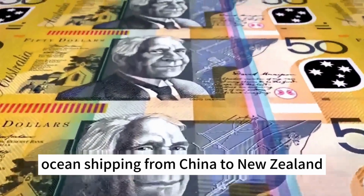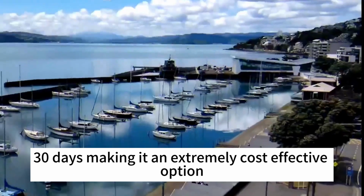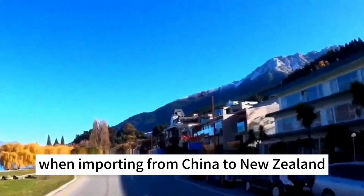Ocean shipping from China to New Zealand typically takes approximately 25–30 days, making it an extremely cost-effective option for individuals and businesses looking to minimize shipping costs when importing from China to New Zealand.